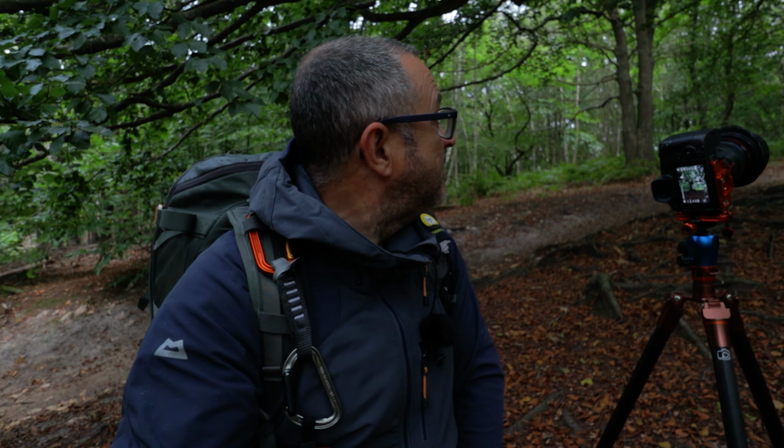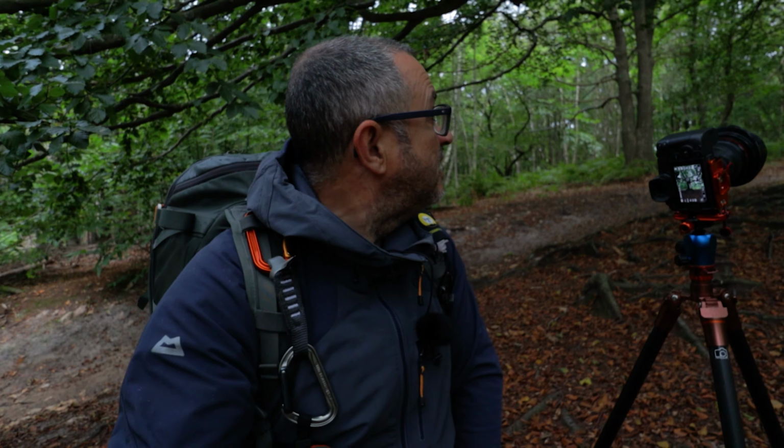Well, I have now found another composition of the same tree. I was actually just in the process of walking away and it started to rain. I've turned back round again and literally come underneath the canopy of the tree and now shooting back towards it, and it's actually a really nice shape from here.